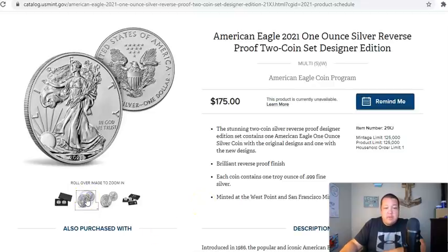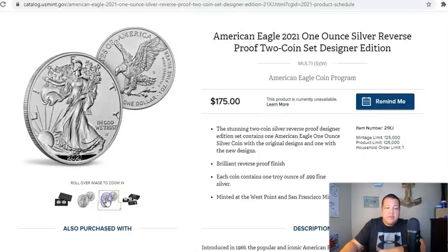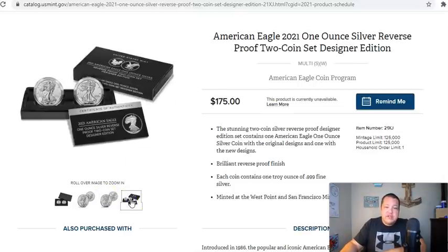All right, so here's a quick look at, let's see, this is the San Francisco, if I'm not mistaken, reverse proof. No, the previous coin is West Point. The reverse of 2021 is the San Francisco. You can see the tiny little S Mint mark right there. And there's your overall presentation. Comes in that little cardboard holder with the 2 coins in there, and then the certificate of authenticity.